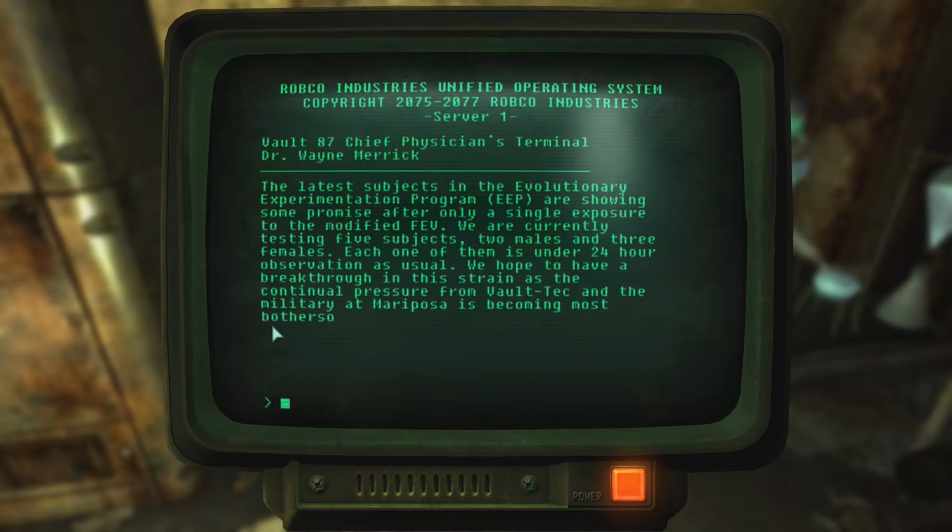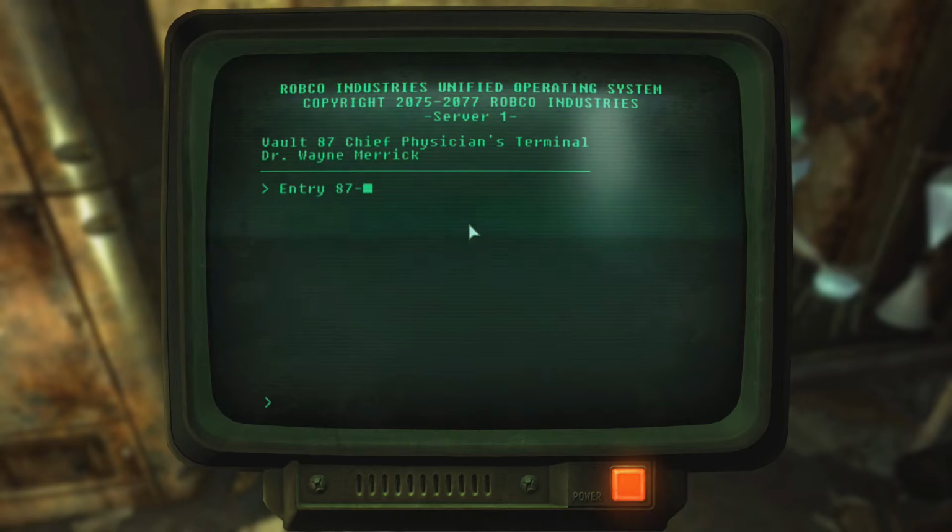The latest subjects in the Evolutionary Experimentation Program, EEP, are showing some promise after only a single exposure to the modified FEV. We are currently testing 5 subjects, 2 males and 3 females. Each one of them is under 24-hour observation as usual. We hope to have a breakthrough in this strain as the continual pressure from Vault-Tec and the military at Mariposa is becoming most bothersome. Okay, so whatever happened here happened at the behest of Vault-Tec and the military. And it's called Evolutionary Experimentation Program. Yeah, there's no way how this could go wrong, right?